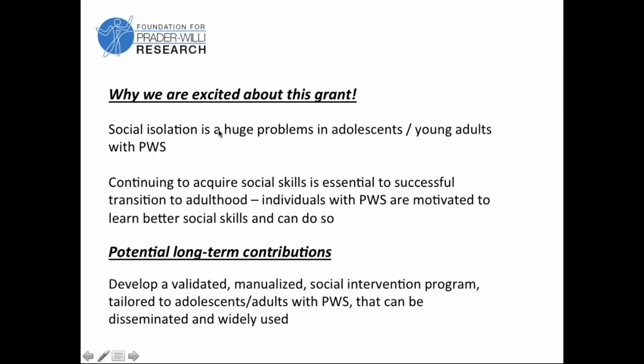We're really excited about this grant because social isolation is a huge problem in adolescents and adults with PWS. And to give them the skills that they need to function better and be more engaged in society is a really critical aspect. The potential long-term contribution is to have this validated social intervention program that's tailored to people with PWS to help them cope and integrate more effectively into society.